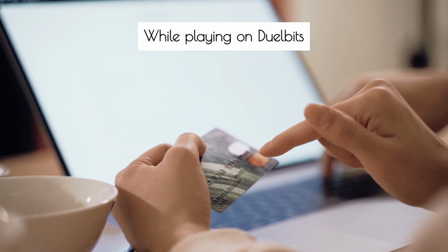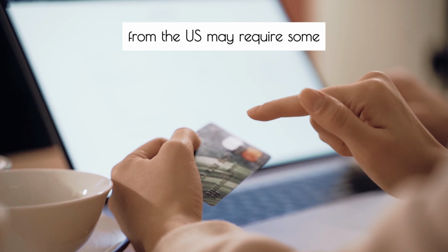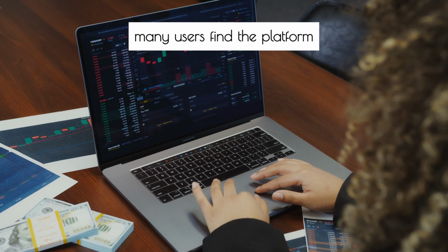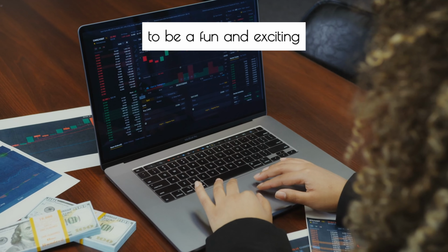While playing on Duelbits from the US may require some additional steps due to legal restrictions, many users find the platform to be a fun and exciting way to enjoy their favorite casino games from the comfort of their own home.